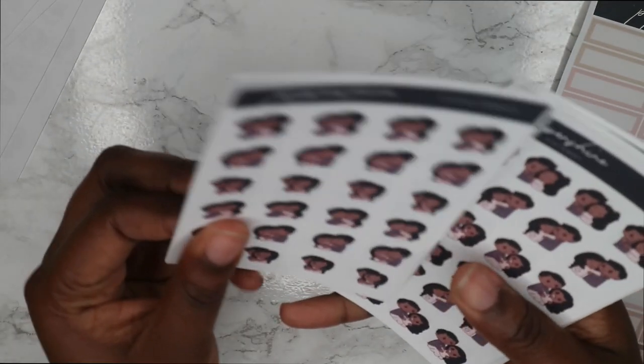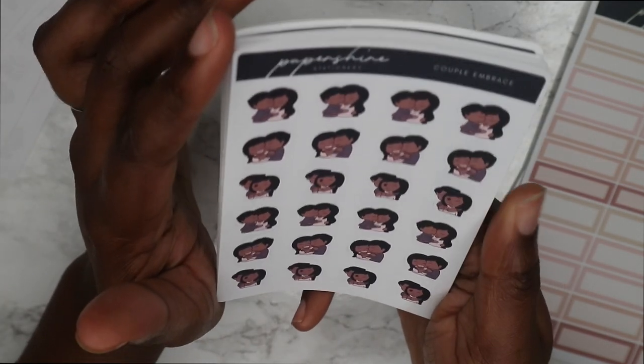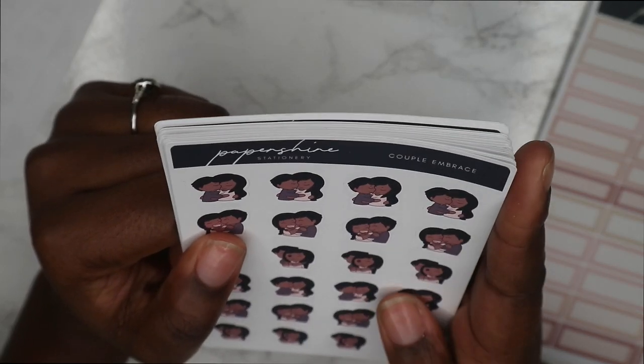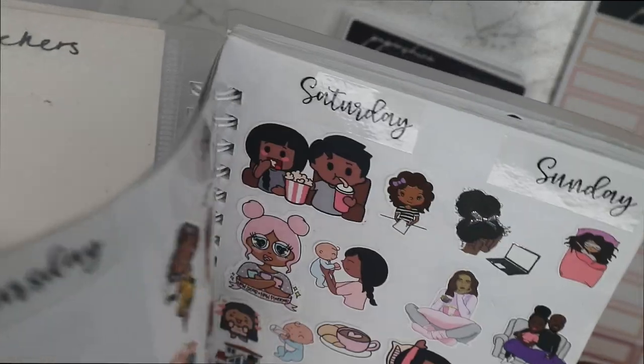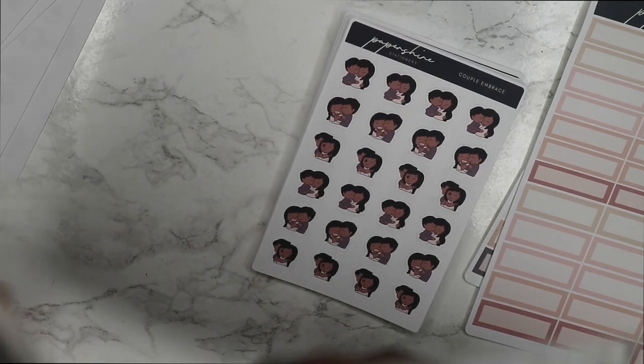Now for what I actually ordered. So she came out with loads of new, reformatted couple stickers, so I had to get them all. And let's just say I have nowhere to keep them. Oh, they're smaller too. Oh my goodness, these are so small. Am I making that up? Oh, they're actually smaller. Let's compare and contrast. You guys are going to get a sneak peek of my sticker storage, which I'm not ready to show you guys yet.